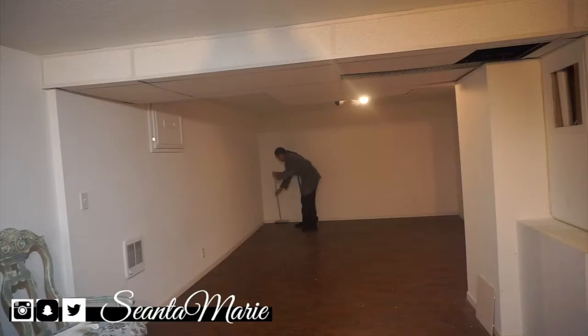But basically, this is the area that is about to be for filming. I need to replace light bulbs, and we just have to sweep, and then we can go ahead and get it popping in here.